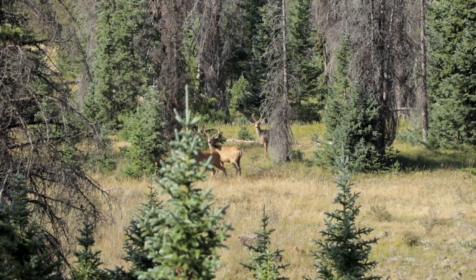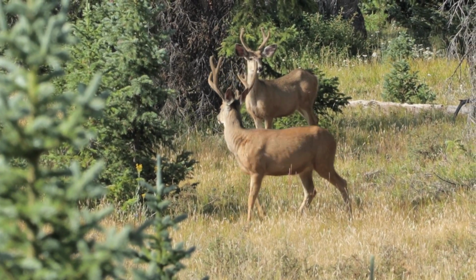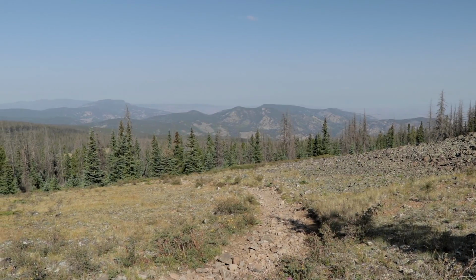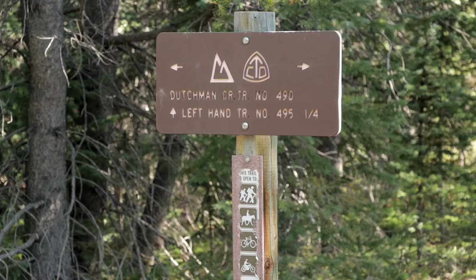Look at those 3 big bucks looking at us. Yeah, finally get some views on the trail this morning. Really starting to open up to the west and the south.